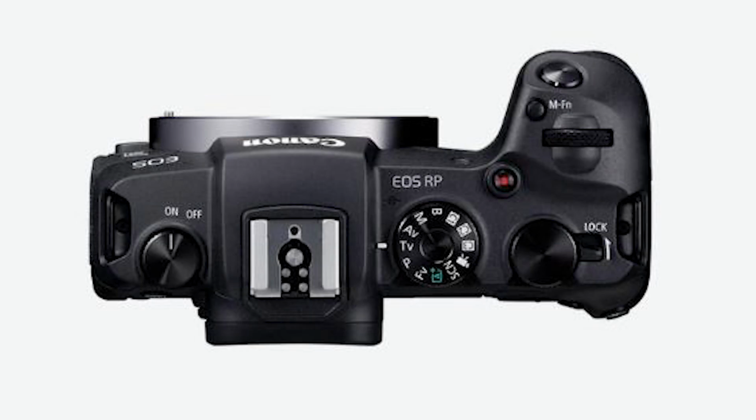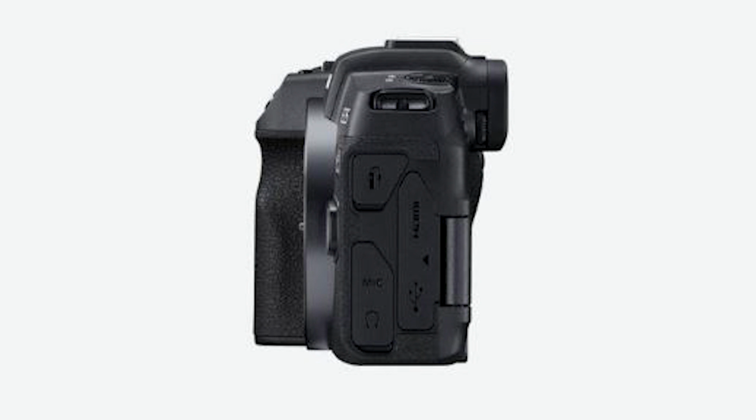The EOS RP has a similar design to that of the EOS R, but it is a little bit squatter and thinner than its high-end sibling. The RP is also considerable.